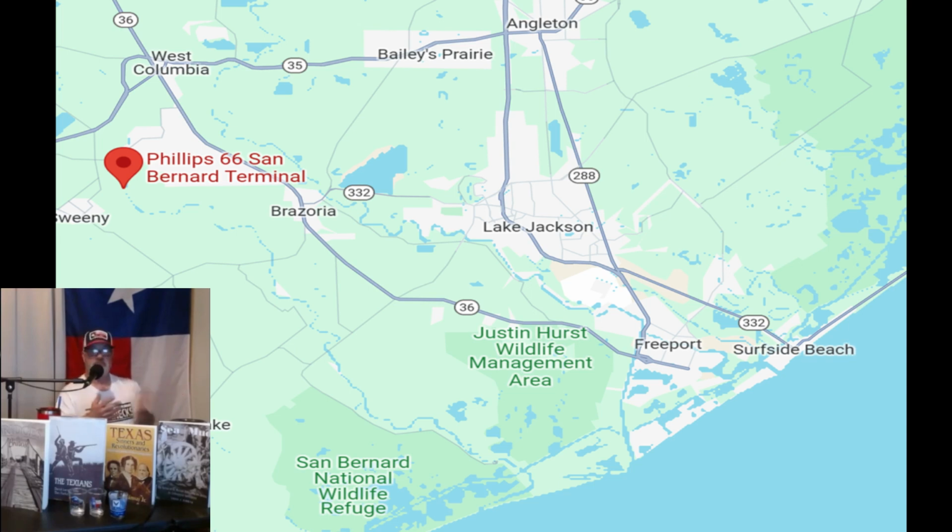But quite often, actually, you would see these barges going up and down the San Bernard River. And we had no idea, at least I had no idea, where these barges go. It was later on that I realized that Phillips 66 does have a barge terminal there on the San Bernard River. And the Phillips 66 plant is maybe northwest of Sweeney on Highway 35, and it used to be 524. Now it's part of Phillips, but right there around the old Ocean area, right there on Highway 35. And that's their terminal.